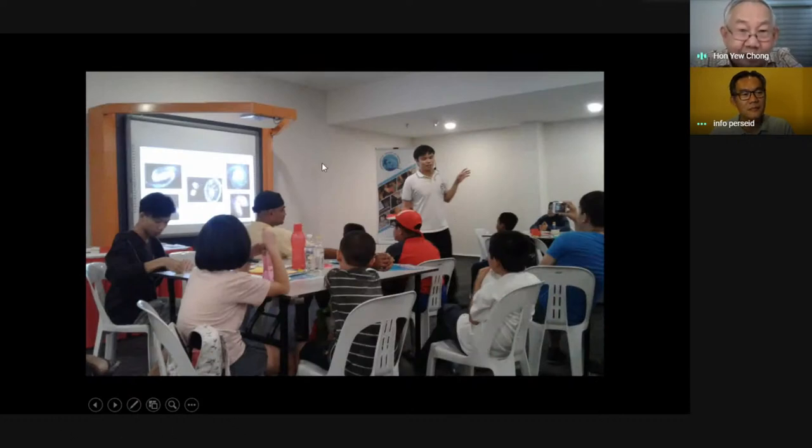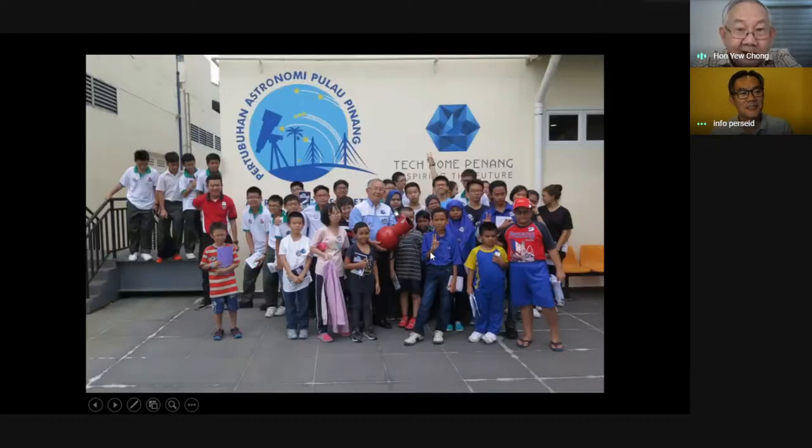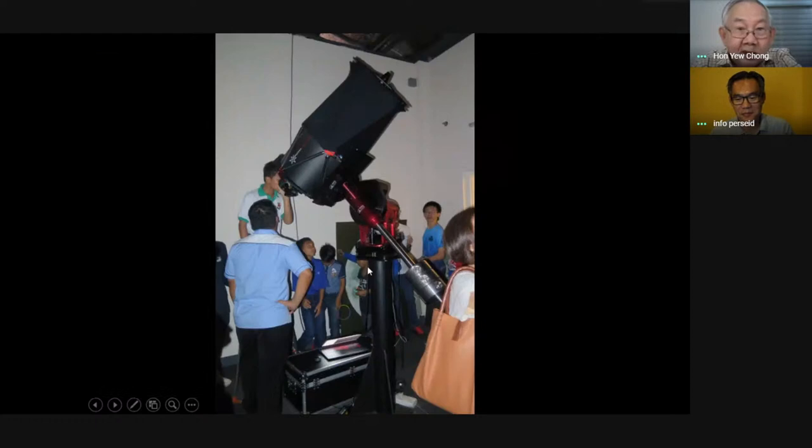Our member Lai is explaining, giving a talk, all right? And this is a group picture of the astronomy camp. So a lot of activities. So people of Penang are quite aware of our activities, all right? This is another group. This is the same group now outside the observatory. And then nighttime during the astronomy camp, we open to the members, the participants, to see the sky at night.